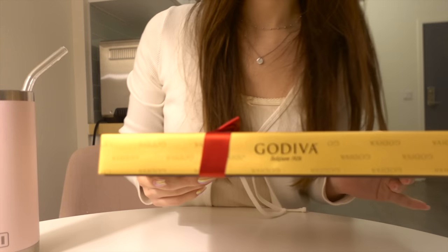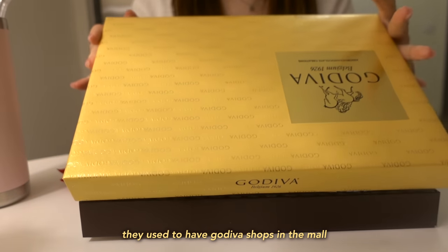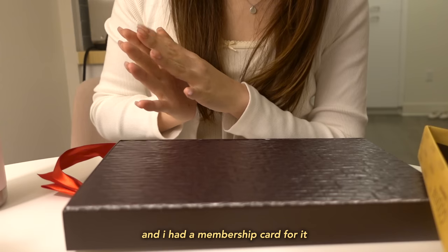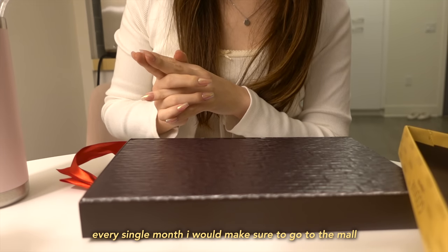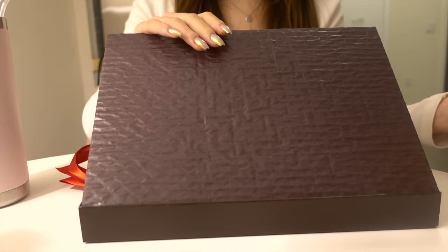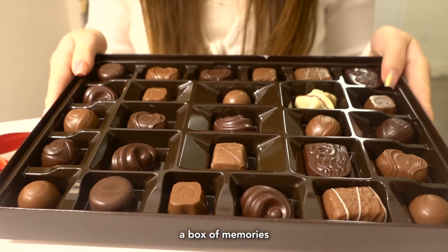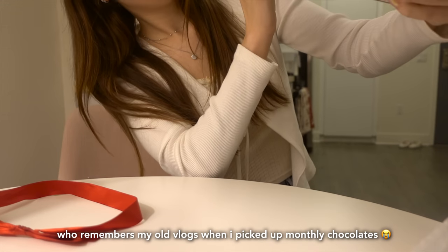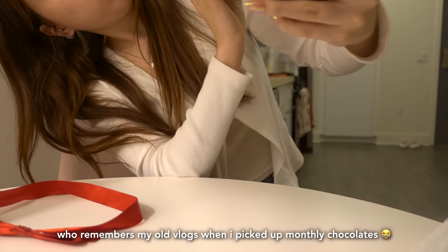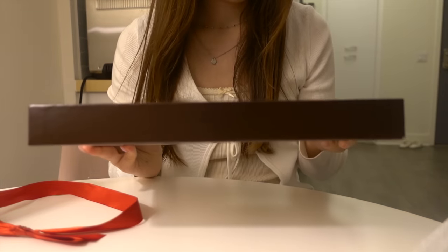My friend gifted me this box of chocolates for Christmas. Godiva is like my favorite brand of chocolates ever. They used to have Godiva shops in the malls and had a membership card for it. So every single month I would make sure to go to the mall and get a free piece of chocolate. Try the creme brulee. Which one is it?